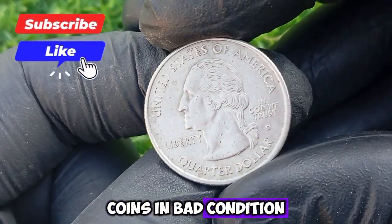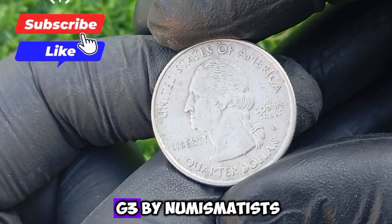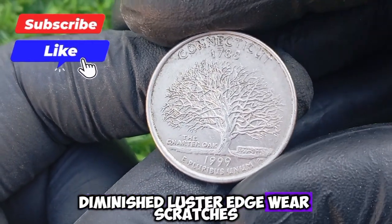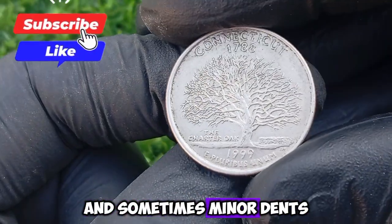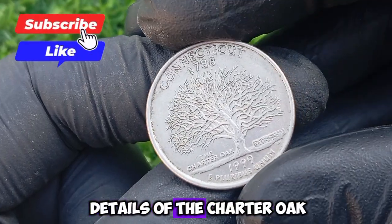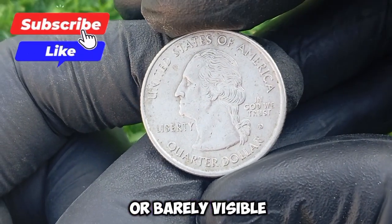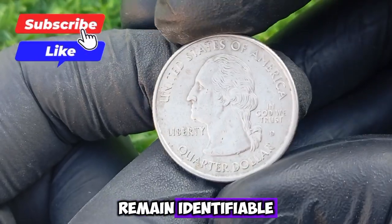Coins in bad condition, sometimes graded as good G4 or about good AG3 by numismatists, exhibit signs such as flattened surfaces, diminished luster, edge wear, scratches, environmental discoloration, and sometimes minor dents or nicks. In these coins, finer details of the charter oak, including the texture of the bark and individual branches, may be significantly worn or barely visible, while the overall shape and silhouette of the tree remain identifiable.